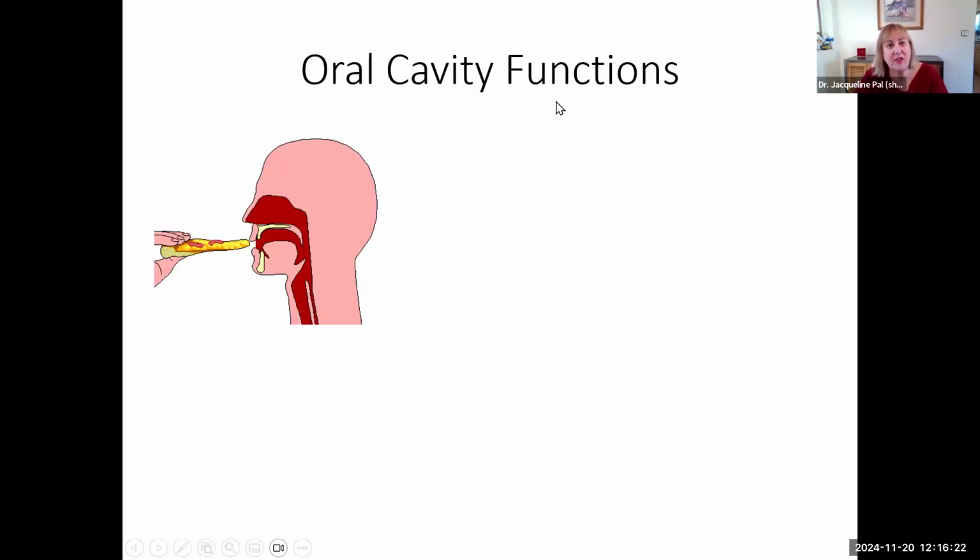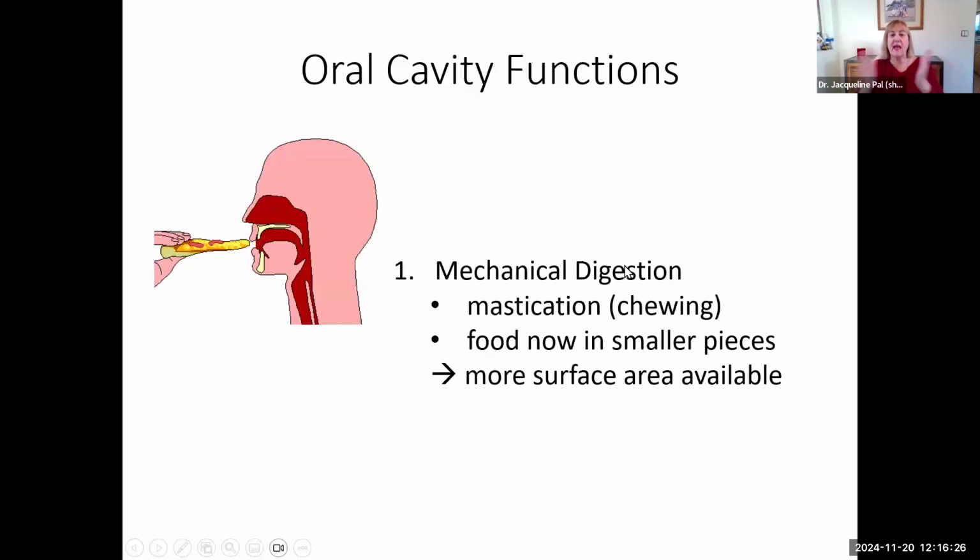So the functions of the oral cavity. The first function is mechanical digestion, as in we are going to be masticating, which is the scientific term for chewing, opening and closing your mouth using your teeth and taking a piece of food and making it into smaller pieces. So what's the point of taking something big and making it into smaller pieces?